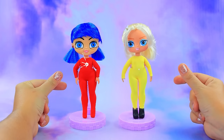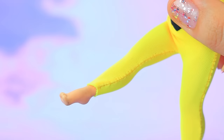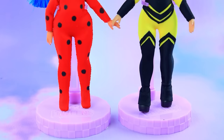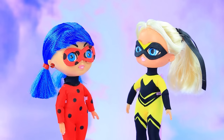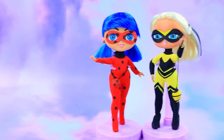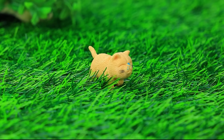Let's begin the transformation. Corset. Black spots. Comfortable boots. Wow! Don't forget the masks. Exclusive weapons. Ladybug and Queen Bee superheroes will discover their superpowers. Oh, yeah. The girlfriends are mastering their powers.